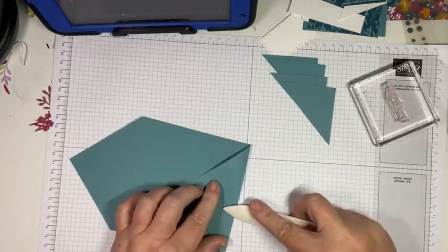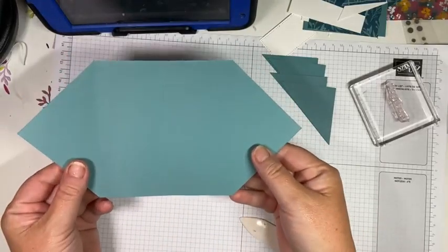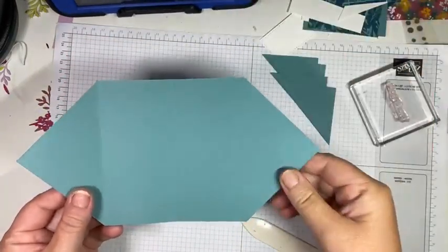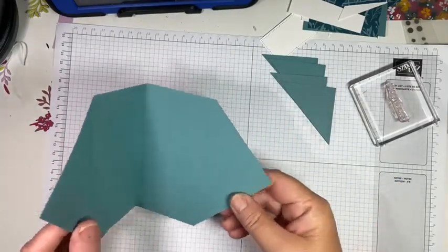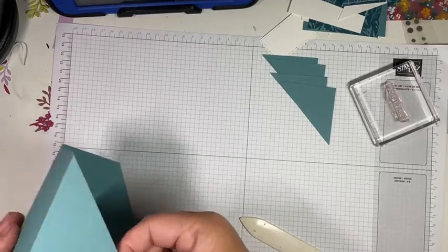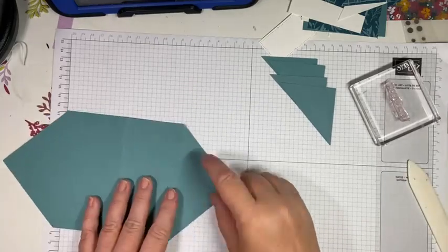That looks like this. Can you guys see that? Hopefully I'm on the camera. Oh, you guys can see my iPad. Okay. So this will be the bottom, right? And this is going to sit up at the top. So you don't need to get rid of this pencil mark, because we're actually going to hide it.